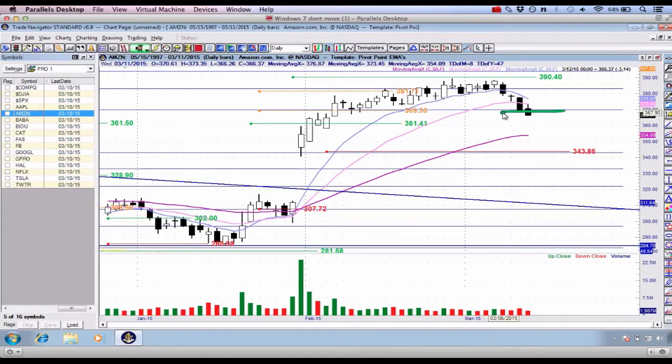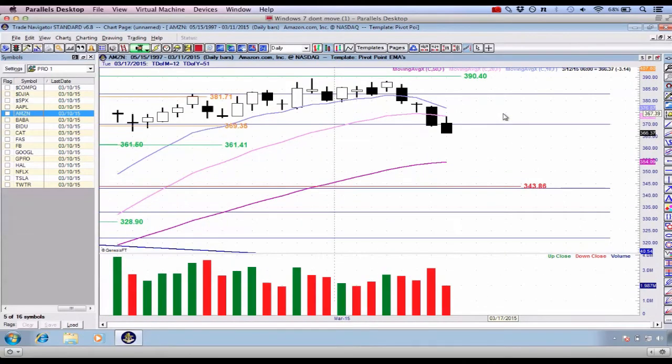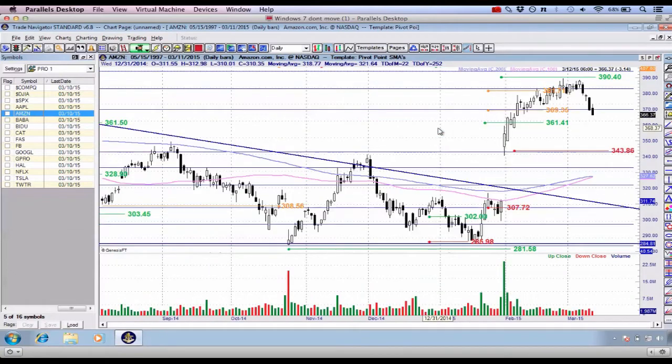Amazon, again, is still dancing around that support level at about $368 a share. Here we are at $366 at the moment. It doesn't look good for the price of Amazon, but this picture can change very, very quickly. And again, it's only a matter of time until we start to see a white candle show up to give the price action a little bit of stability.